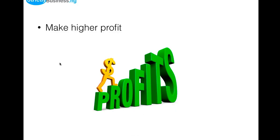Another one is that you make higher profits. This is the one I like most. I want to build wealth, and I want to build it as fast as possible, because trends change in business. What is selling today might not sell tomorrow, for one reason or the other. So you don't want to waste time selling something. You want to buy it and sell it fast. So one of the advantages of differentiating your products from the others is the fact that you are going to make higher profit.